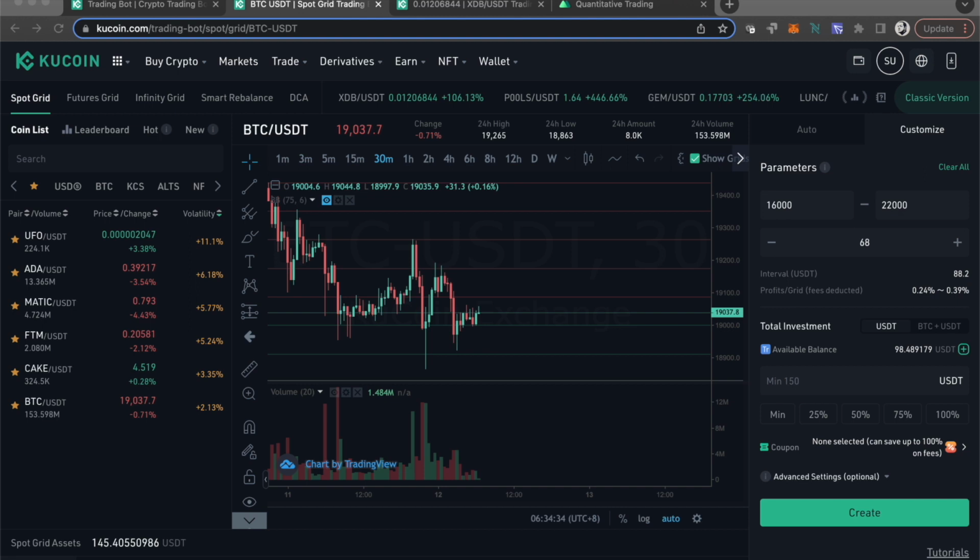But that being said, let's talk about these bots. And the ones that we're going to talk about today are grid bots. They're actually pretty simple to set up and run. Things like Kucoin, they've got a really good grid bot system. There's a lot of other programs out there that you can stick your API keys from like Kucoin or MEXC into them and run the bots. And they all basically run the same if you're going to run a grid bot.